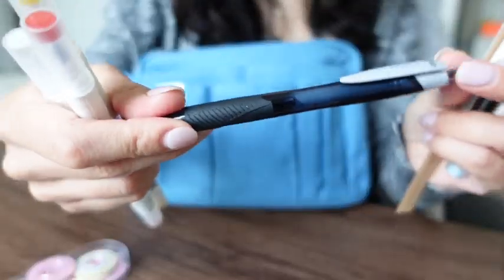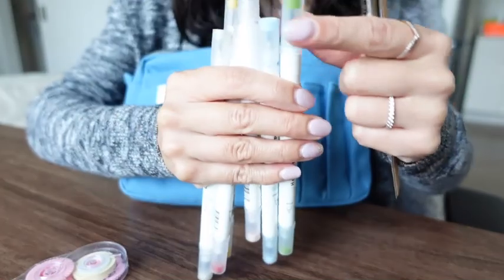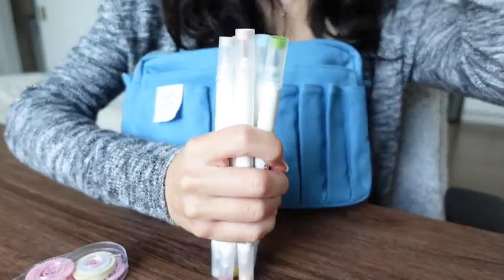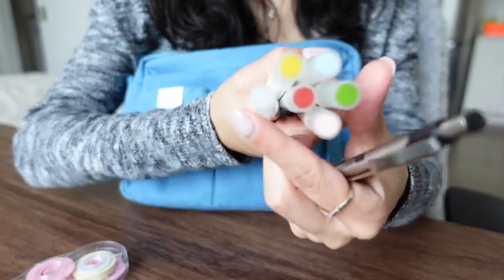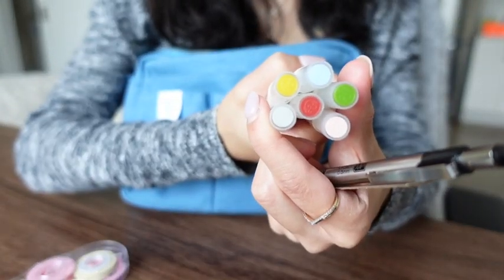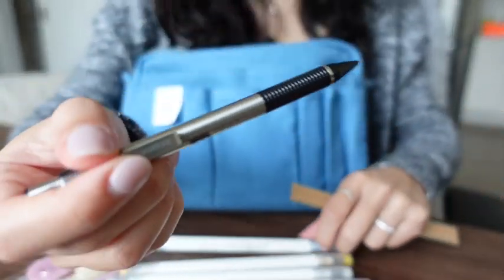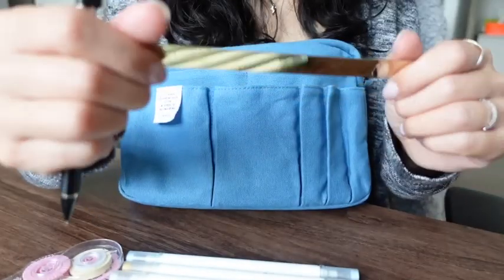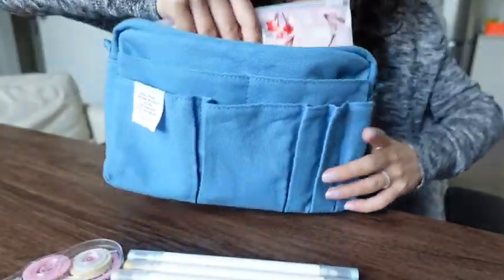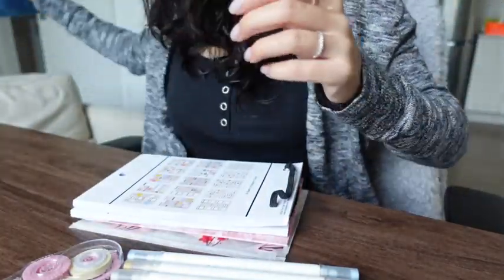My Uni Jetstream in .38. I brought both of them because I didn't bring the tricolored one until my husband came down because I needed a colored pen for work notes. These are my Archer and Olive Calligraph pens or brush pens that I decided to bring, and then my .5mm Zebra mechanical pencil, a ruler, and I need a new Raymay ruler, so I am due for a Jet Pens order, unless it's in here somewhere, which I don't think it is.